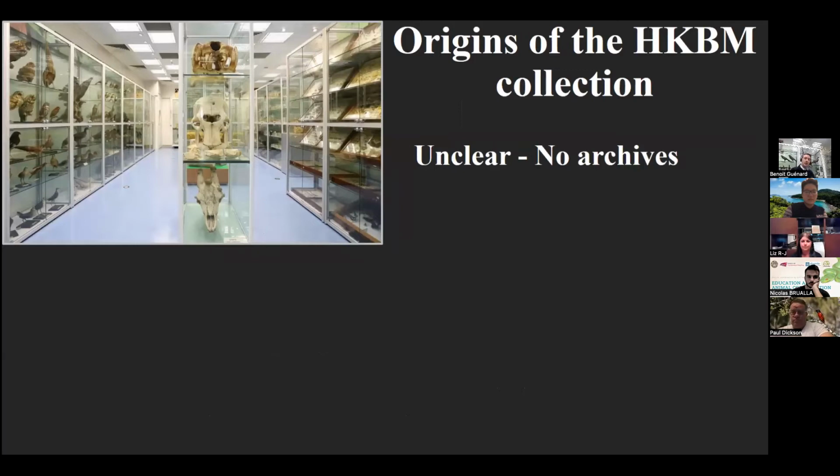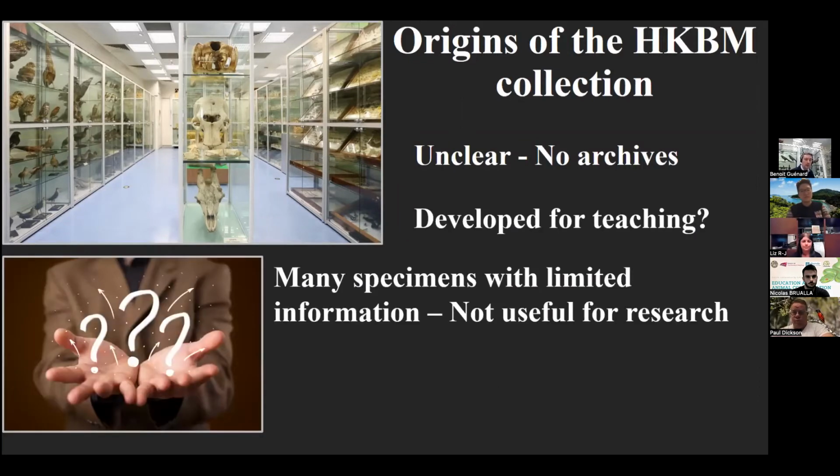Now, let me talk about the origins of the museum here, how the collection was established. So I'm actually not the one who established the collection. It was already one that was present when I joined HKU in 2014. Unfortunately, at this point, we don't have any archives about the collection. And so we are not really able to tell you specifically who or when it was started. We can only emit some hypotheses, and one of the ones that we think is HKU being a teaching institution. It was probably developed for teaching.